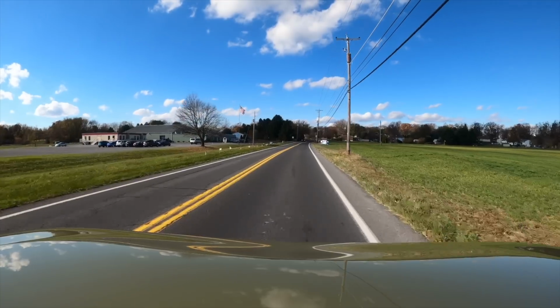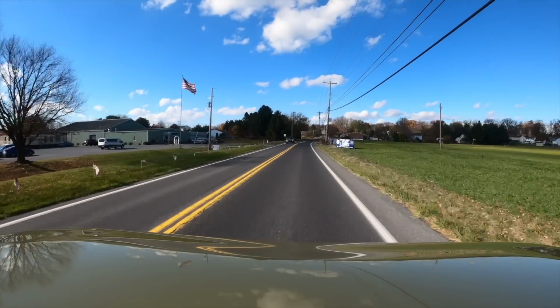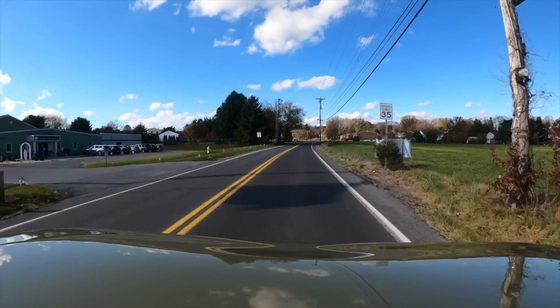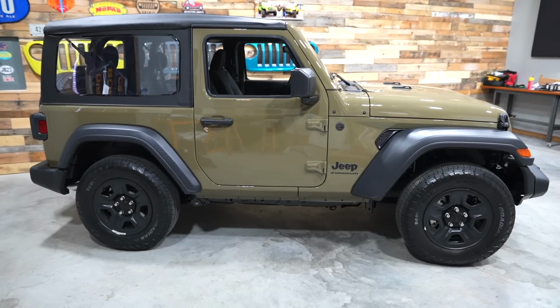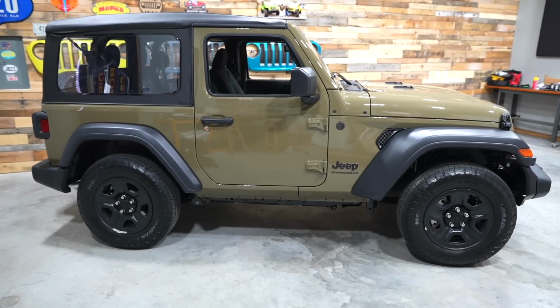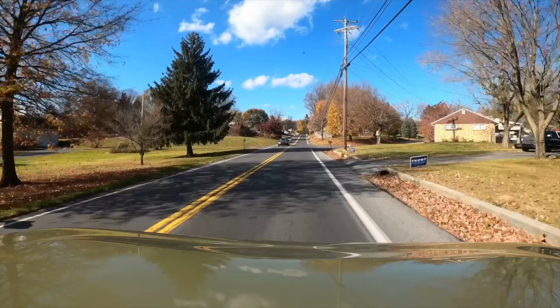So we're cruising around right now, going about 35, 40 miles an hour, depending on where we're going. And this thing is comfortable. Yeah, it's very smooth. Now it's on street tires, Bridgestone Dueler HTs or ATs, something like that. It is a smooth, comfortable ride.